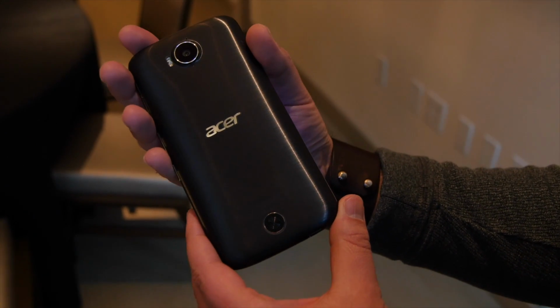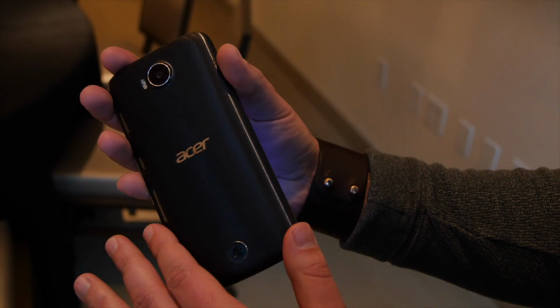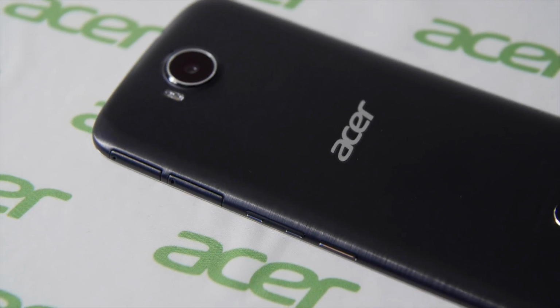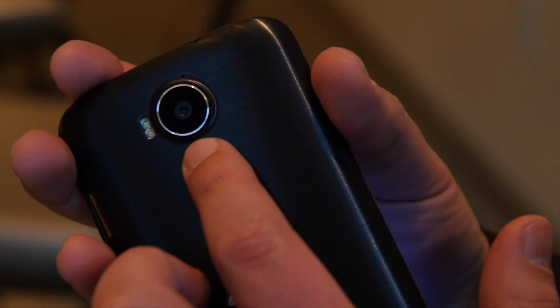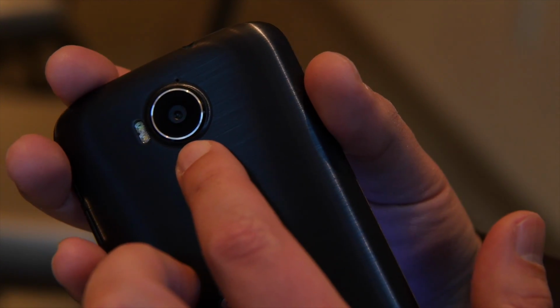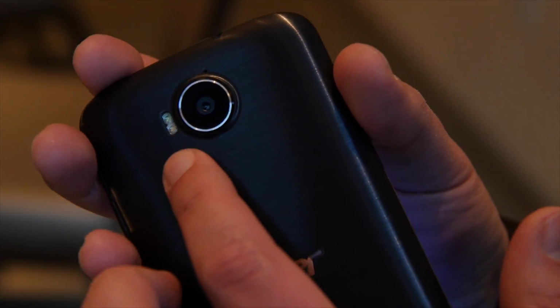The design language is very reminiscent of the older Lumias. That is, it's got a curved back, brushed metal design, which is something that Samsung used to do. On top here, you have a 21 megapixel camera. We're told it's a Sony sensor. It's pretty decent. The software is still being developed, but this is running the standard Windows camera software, and it seemed to be performing okay. You also, of course, have a dual LED flash.